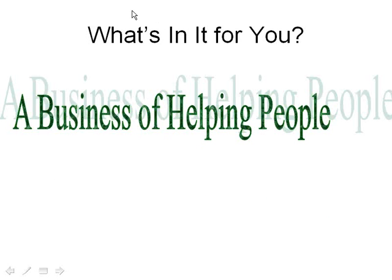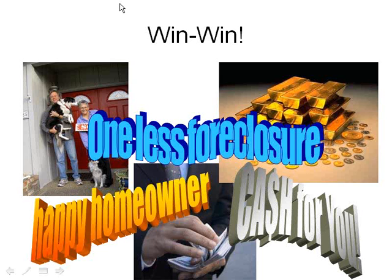Now, what's in it for you? Well, if you're a real estate agent or a real estate investor, you should know that we don't take advantage of people in foreclosure. Rather, we help them. And if we can help them in such a way that we are paid handsomely for our time and effort in helping people, then that's an ideal business. If you master this business of the fourth way to help people in foreclosure, it's truly a win-win. Actually, it's a win-win-win.